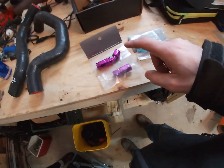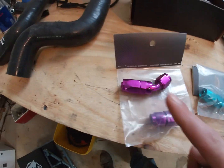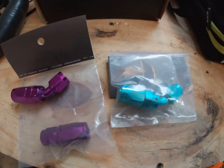So she found these. These are purple to go with the valve cover and like all the little K-Tune accessories. And then this is the closest thing to teal to the beer that we could get. So we did that also.